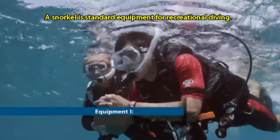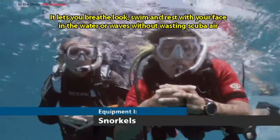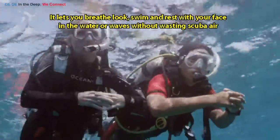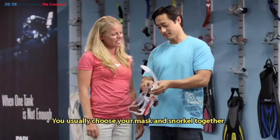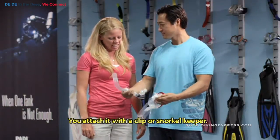A snorkel is standard equipment for recreational diving. It lets you breathe, look, swim, and rest with your face in the water or waves without wasting scuba air, or if you're low after coming up. You usually choose your mask and snorkel together. You attach it with a clip or snorkel keeper.